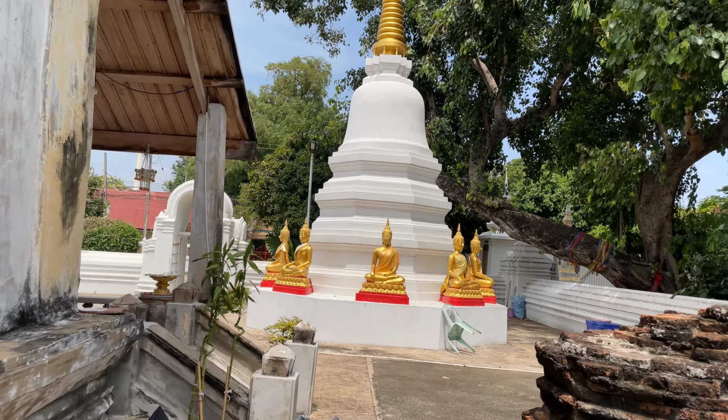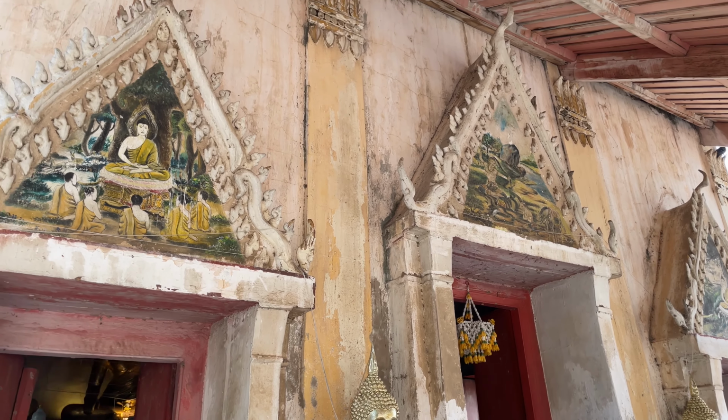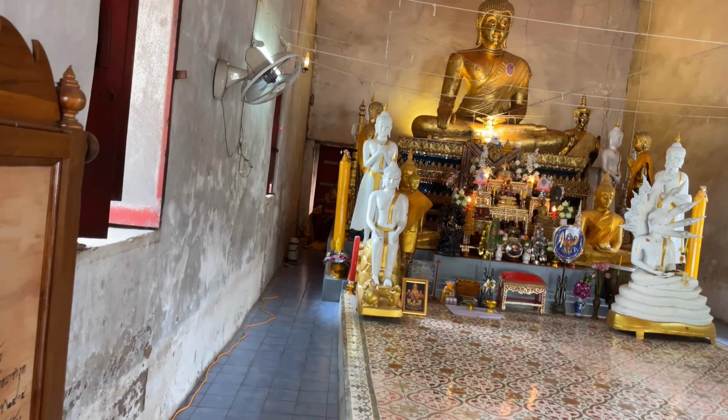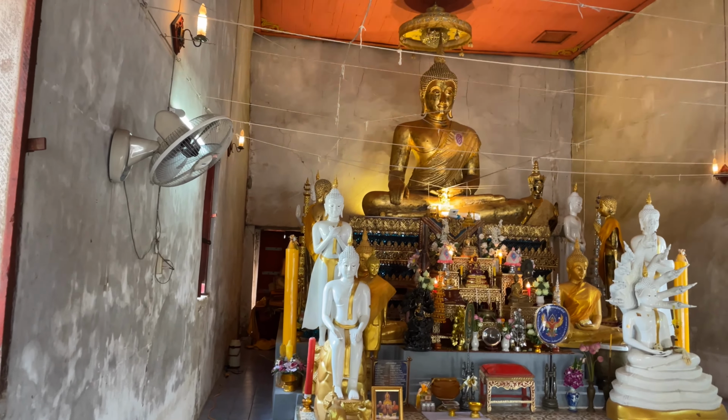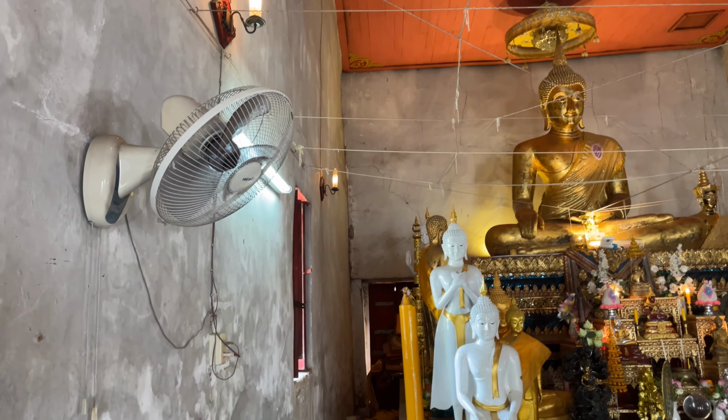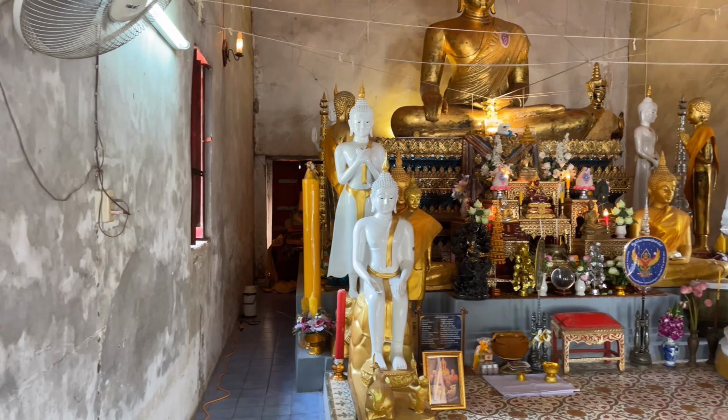So they got a couple Buddhas here. We got some of the murals over the door. The Buddha sitting under the Bodhi tree, preaching to the disciples. Has some little wooden doors. Okay, so here is the Buddha in here. Wow, this is really nice. So they just have the plain plaster walls, has a wooden ceiling, and then the Buddha. Of course, the lights were added later, but you could still get a feel of what it would look like back in the day.